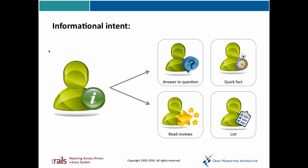So that is navigational intent. The most important type of search engine query in terms of volume is informational intent. Informational intent is about anywhere from 63 to 80% of search engine queries, and they're extremely common on mobile devices as well as desktop devices. Informational intent means I want to learn or know more about a topic.